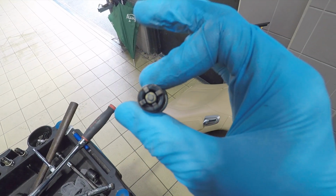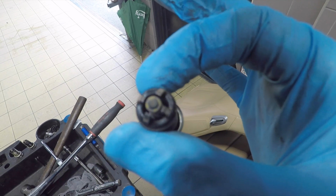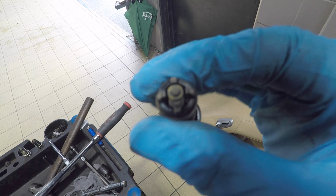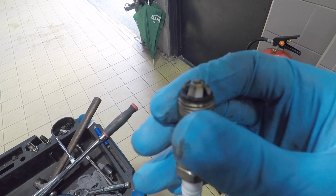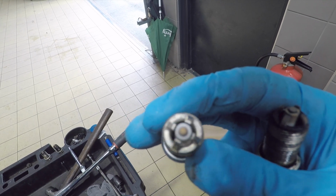The main reason we change spark plugs is because this electrode point on the end here, what will start to happen is the gap between the 4 prongs will actually start to get bigger as it starts to wear away due to the voltage jump in the gap, and then eventually could fail. So this is the original one I've just removed. As you can see, the new one here, electrodes are very much slightly closer to the centre.